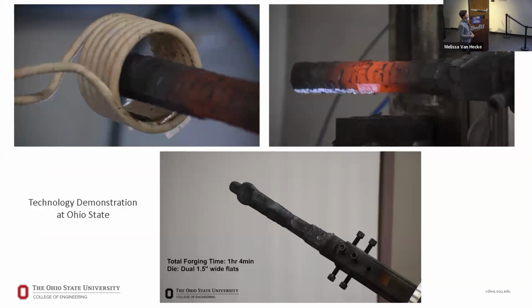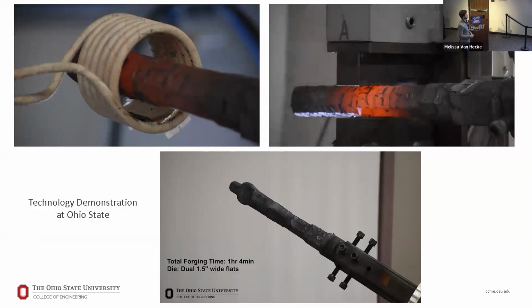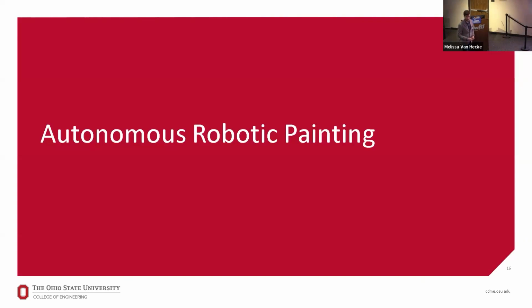And this is just another shot of the final parts there. So that was kind of forging. I want to highlight a second area we also worked on.